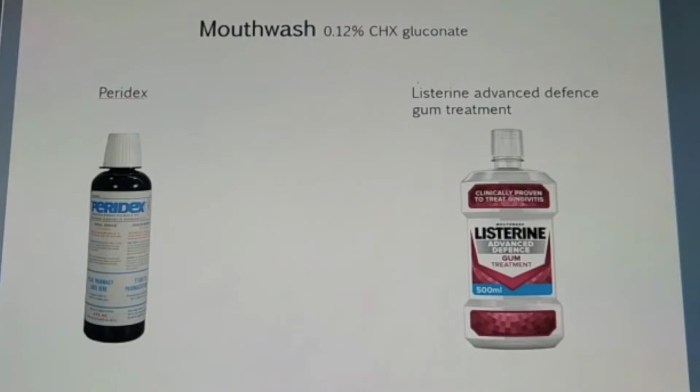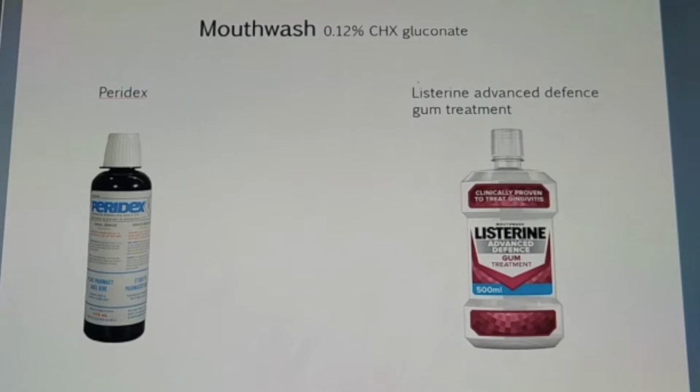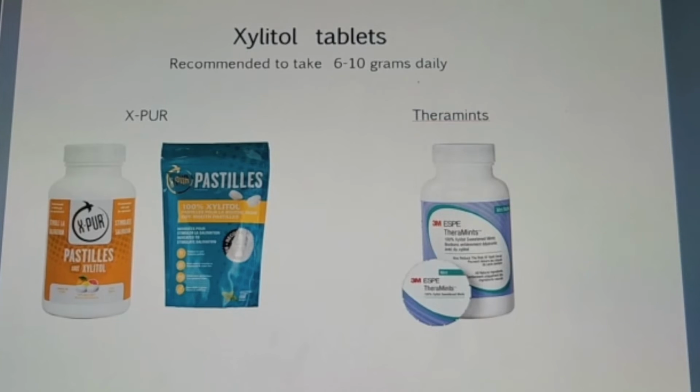The next thing that I would like to recommend is using a mouthwash containing 0.12% chlorhexidine. We have two options here, the Peridex and the Listerine Advanced Defense Gum Treatment. Both of these contain chlorhexidine, which we need to be careful when using. The main dose is using it for 1 minute daily, at night, 30 minutes after brushing your teeth, for 1 week a month. These mouthwashes have the ability to treat symptoms of gingivitis and reduce inflammation. Prices range from $15 to $20.